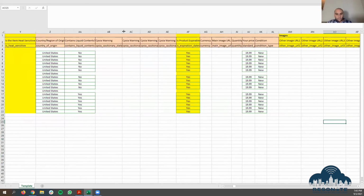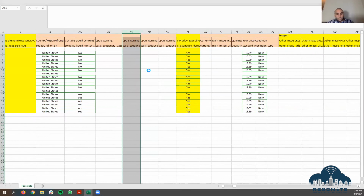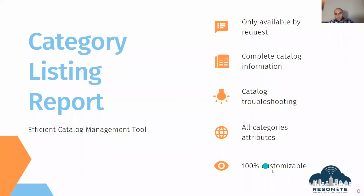So in this case, I will add a column, and I will input here whether it is an adult product or not. Now I'll answer that this is no, and we will upload this into Amazon. Most of the time, these tricks work for columns like this that are very, very sensitive. And as I mentioned, I did it right now. Other hijackers or competitors can do this to your listings. So the beautiful thing about templates and flat files is that they are fully customizable.